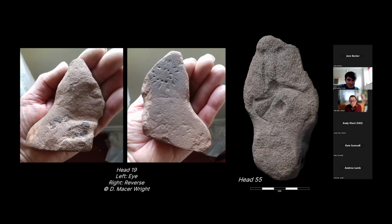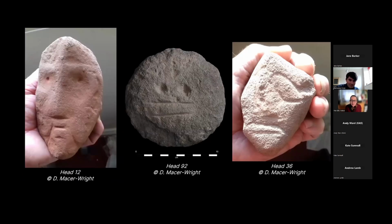We also have a variety of geologies and a large variety of expressions, styles, and features. Some of these, like head 12 or head 36, can fit reasonably well stylistically into a general Romano-British date of some description, even though we can't be specific on style alone. Other heads, however, like head 92, don't have a scrap of diagnostic evidence about them. And this just shows you the huge variety of material that we're dealing with and how this is going to be very fun, but very labor intensive as a project.